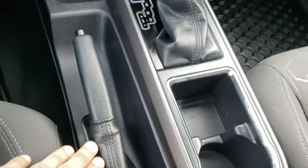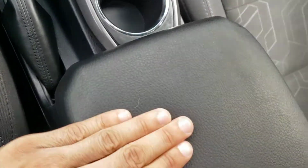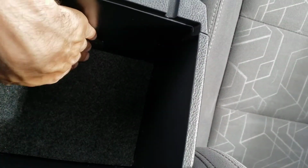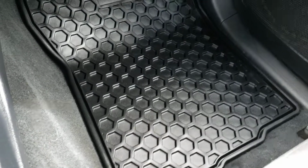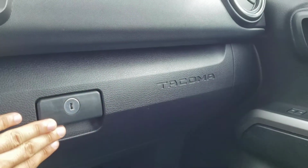As we continue down here, you've got your nice centrally located emergency brake, as well as an extra cup holder. And then you got a nice padded center armrest here, and that opens up to reveal your center console with a nice carpeted bottom and an extra 12-volt outlet. If you take a look at the passenger side footwell there, you've got the same grade all-weather mats, and just above you've got your glove box with the Tacoma lettering embedded right into the glove box. That is a very nice touch.